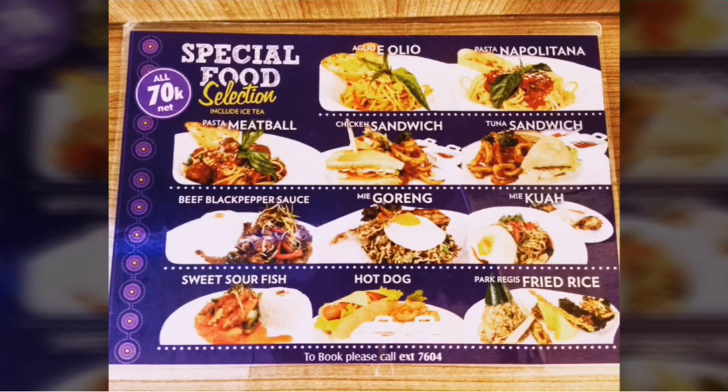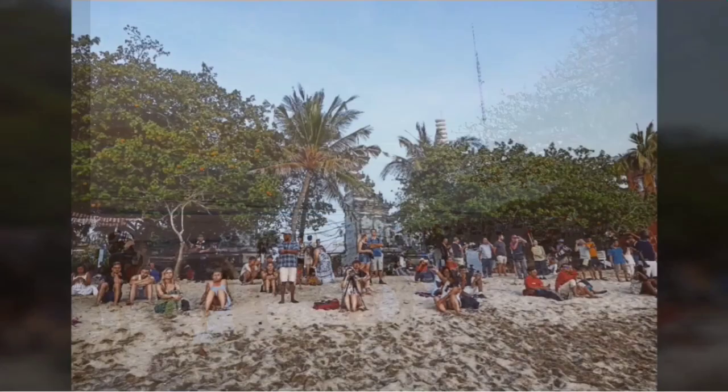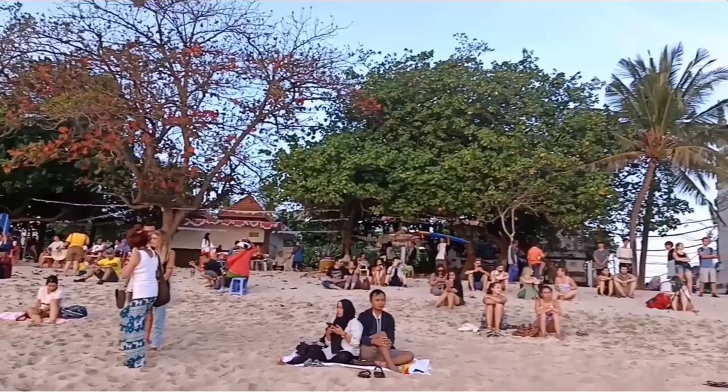After taking our lunch, half an hour rest and managing our luggage, we started for Kuta Beach to enjoy the sunset. We went there with a Grab call. It takes around 30 to 40 minutes. There is no entry fee for Kuta Beach.